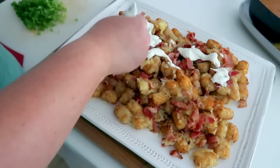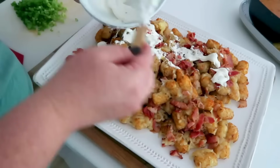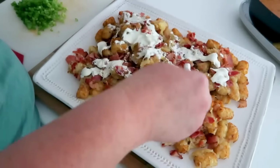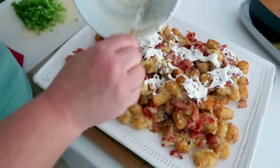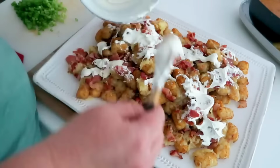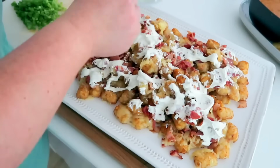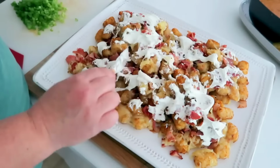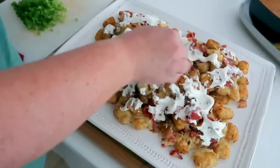Just kind of spread it out, and then you can use your spatula, or like here I'm using a wooden knife, and you can just spread it out across your tater tots, and with the heat of the tater tots, it will just kind of melt into everything and be absolutely delicious. You could also have a little bit on the side for people to dip if they like a little bit more of the sour cream.